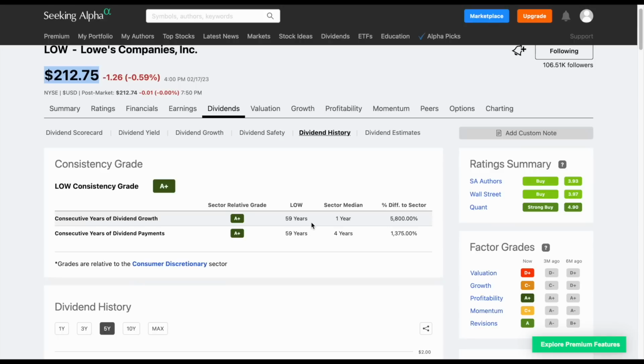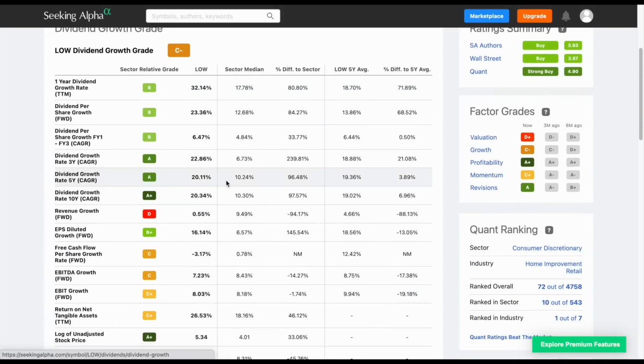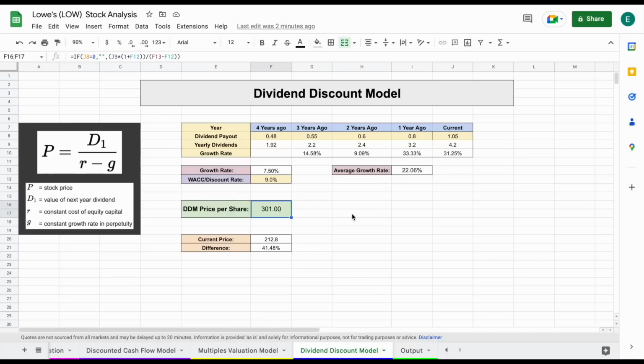That's absolutely unbelievable. And if we jump over to the dividend growth rates, again, if we look at the 5-year and the 10-year compounded annual dividend growth rate, both over 20%. So when you take into consideration they've been increasing dividends for that long and they still have that high of dividend growth rates, pretty unbelievable what this company's been able to do.